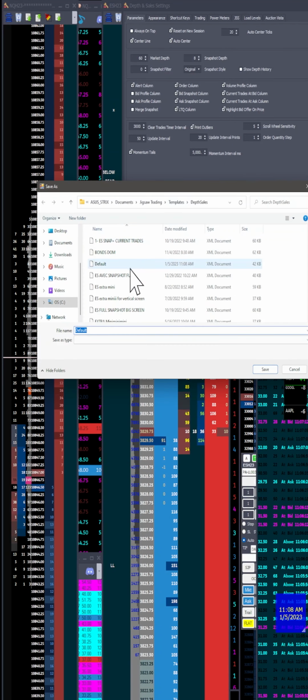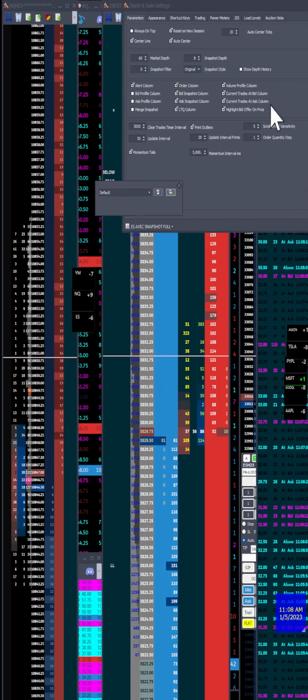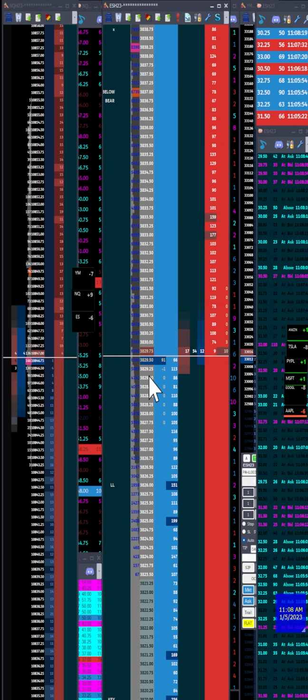You want to avoid as much as possible getting into choppy zones or choppy trades. So that's a way to filter the pace of the market. Hope that helps.